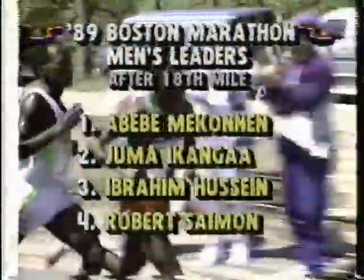So here they are. Ikangaa, second place last year. Mekonnen, it's Tanzania against Ethiopia. And we'll return to these men. They're not going anywhere except all the way to Boston.